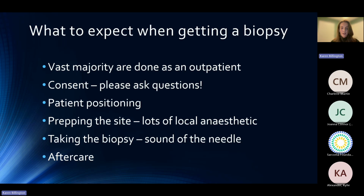And what we do is we advance it to the edge of where we're targeting. And the needle has an inner core that we can take out. We leave the outer core in place, and then we pass another needle down through it into the tumor and take our samples.